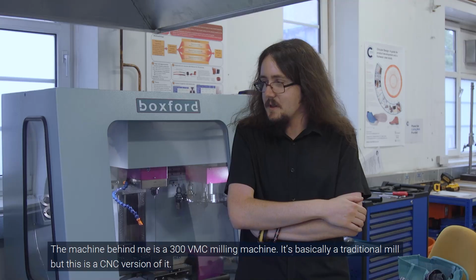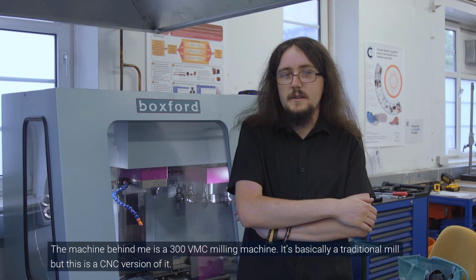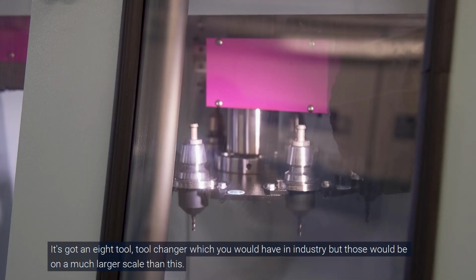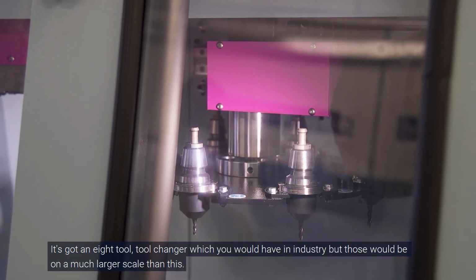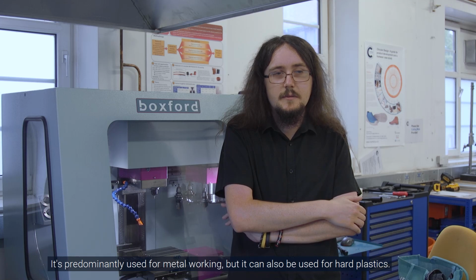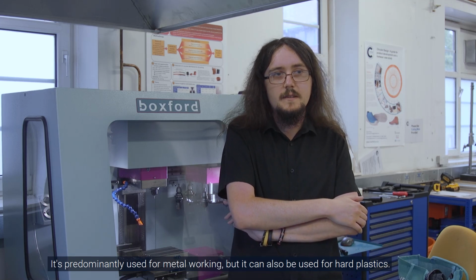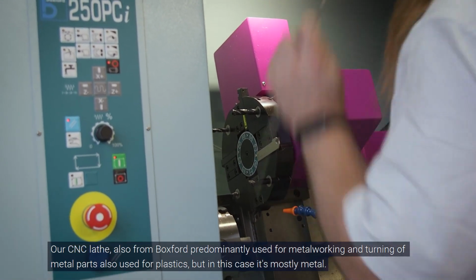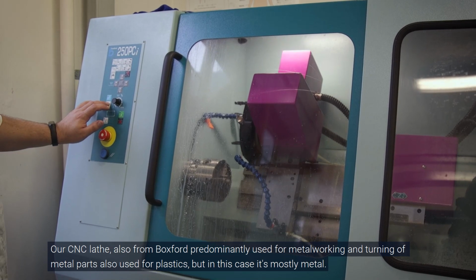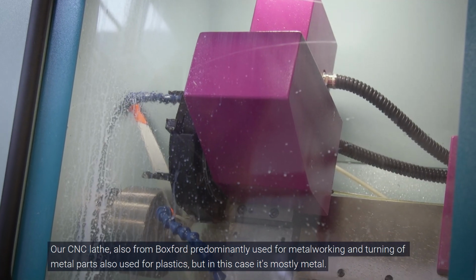The machine behind me is a 300 VMC milling machine. It's basically a traditional mill, but this is a CNC version of it. It's got an 8-tool changer, which you would have in industry, but those would be on a much larger scale than this. It's predominantly used for metalworking, but it can also be used for hard plastics. Our CNC lathe, also from Boxford, is predominantly used for metalworking and turning of metal parts, also used for plastics, but in this case it's mostly metal.